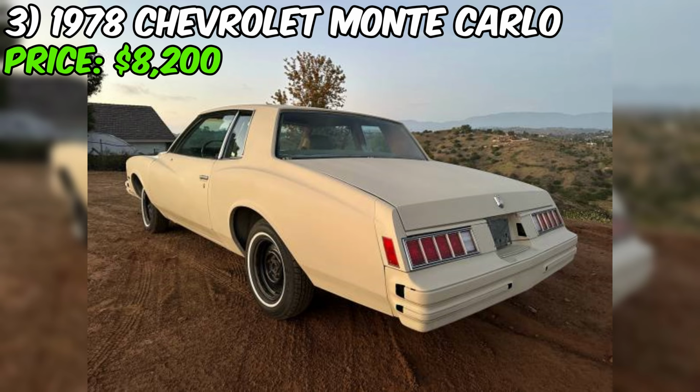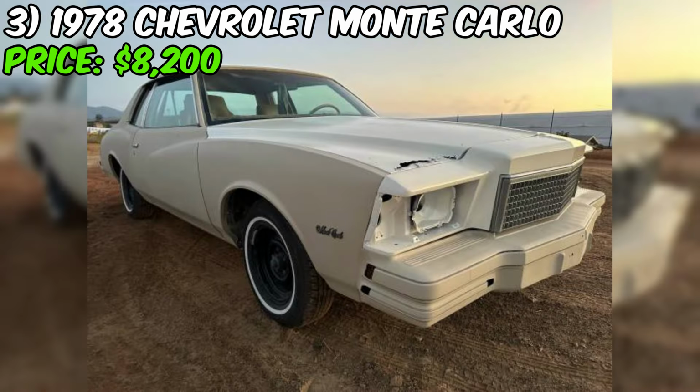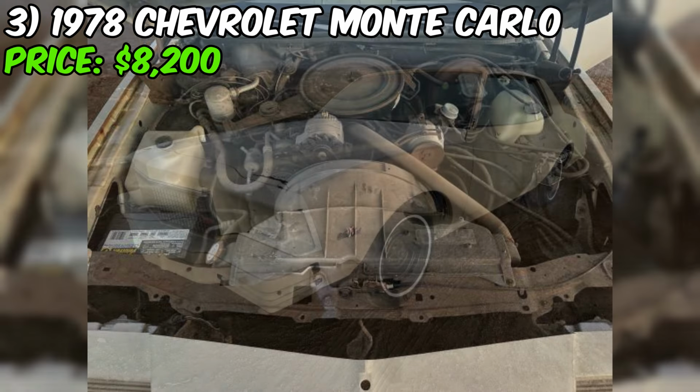The ad mentions that the car is in good condition, but it's important to keep in mind that this is subjective and may not tell the whole story. Under the hood, you'll find a 6-cylinder engine paired with an automatic transmission. The car is rear-wheel drive, which is pretty standard for a classic coupe like this.